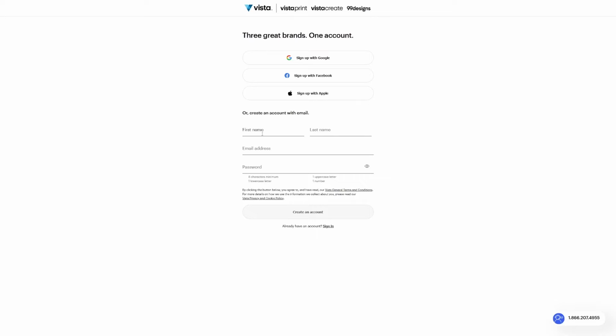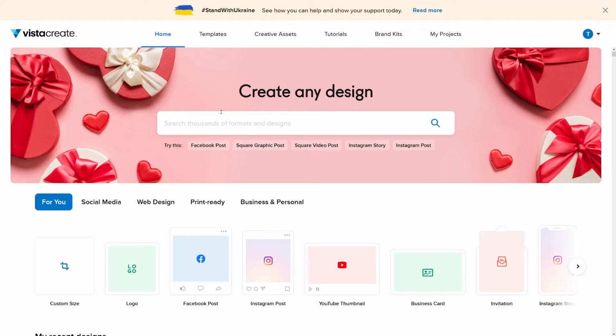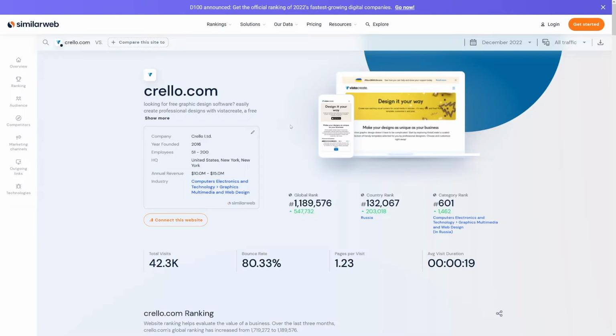Now, you don't have to go with your first name, email address. You can just sign up with Google. That's going to be way faster, of course. Now, the main reason why this website is not so expensive and it is not so popular is that it doesn't have a lot of traffic yet, okay? It's a brand new website, which is similar to Canva. And you can see this statistic, okay? This info can give us a notion of why this is the case.